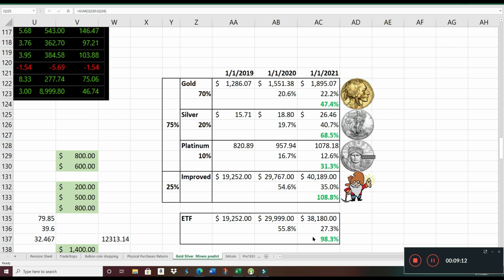So think about that. Now let's go look at the ETF portfolio that's been redone. And so now the new baseline is 38,180, yet we were at 19,000 2 years ago. So we're now at 38,180. Let me show you what it looks like.